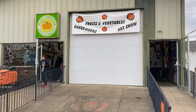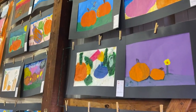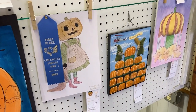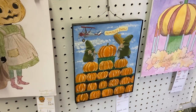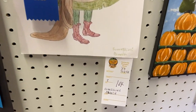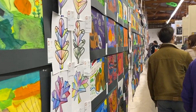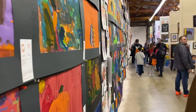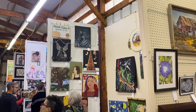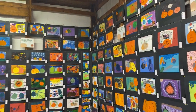Kids art show, they had me at art. Some local artists on display here. Some pumpkin art at its finest. Pumpkin show, stacked pumpkins. First place went to the pumpkin lady, Evangeline Branch. What a nice name. All the art, there's so much art. All pumpkins. Digital photography from adults here. They have youth, grades 10 through 12 over here, and just miscellaneous art. There's so much pumpkin art in this building.